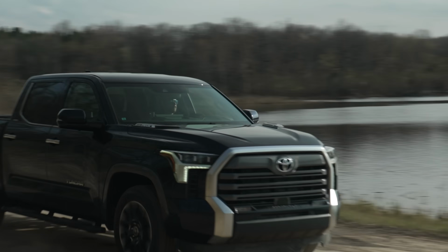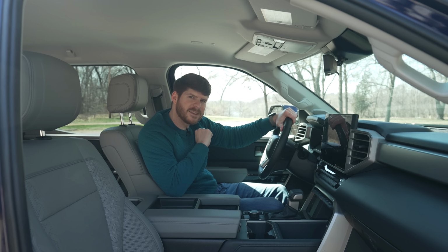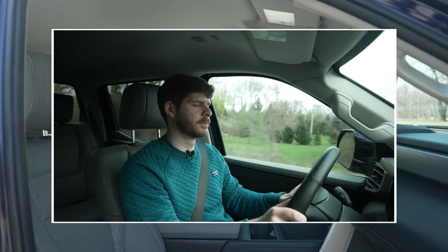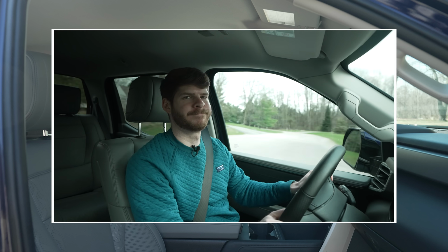As far as what we didn't like, by far one of the biggest criticisms was about the Tundra's blatantly phony V8 soundtrack. You hear that? Now, unfortunately, there's no way to turn this off.